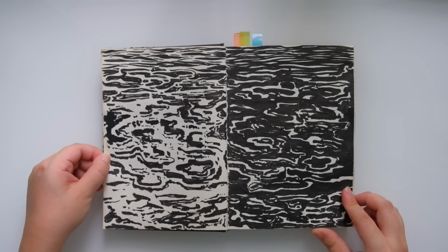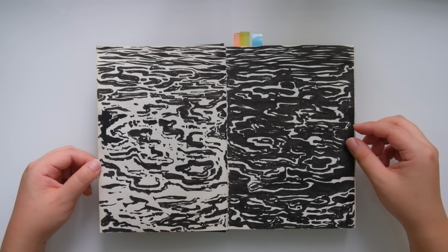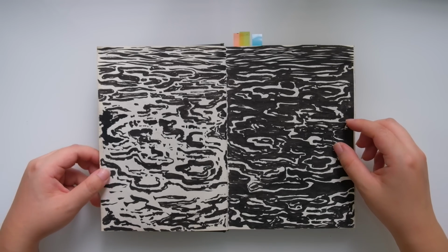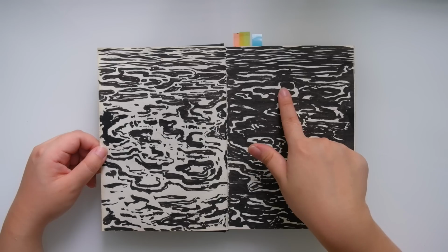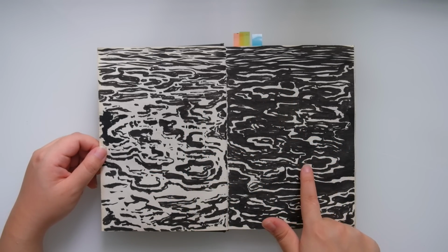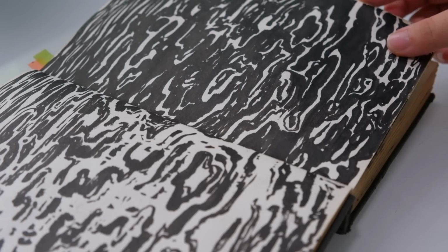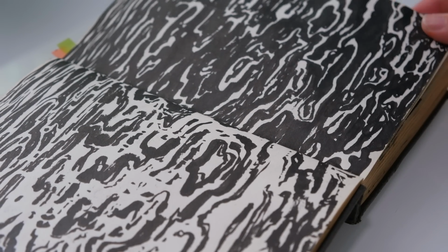This was done using an ink pen. I wanted to draw water reflections and ripples, and the left side is sort of like an inverted version, so the light parts will appear dark and the dark parts will appear light. It's a fun little mindless painting that I do quite often. The painting process was actually pretty therapeutic.